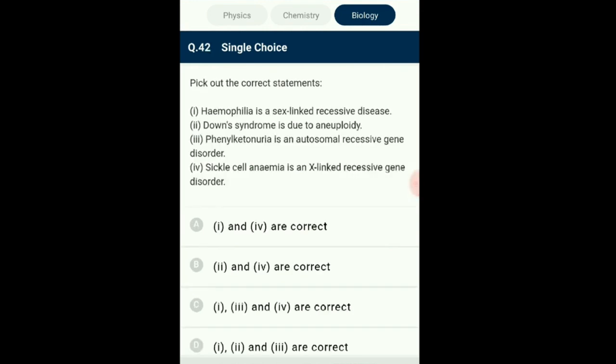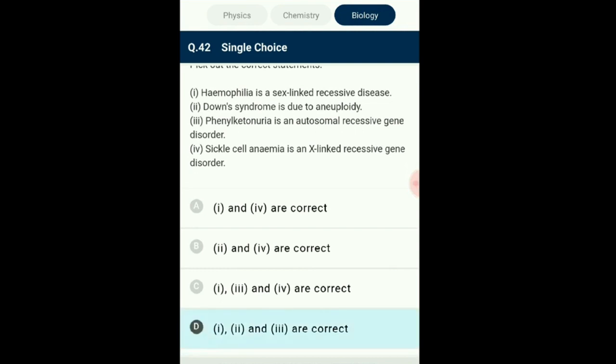Question number 42. Pick out the correct statements. Hemophilia is a sex-linked recessive disease in which there is a problem in clotting of blood. Down syndrome is due to trisomy 21. It is caused due to aneuploidy. Phenylketonuria is an autosomal recessive gene disorder. Sickle cell anemia is an autosomal recessive gene disorder. So the answer for this question is option D. From the given four statements, first, second and third statements are correct.